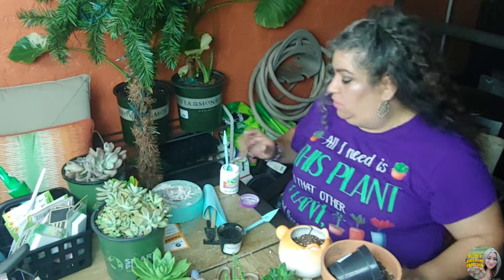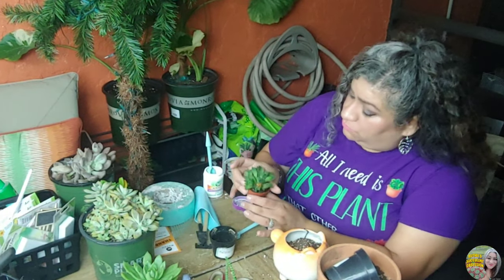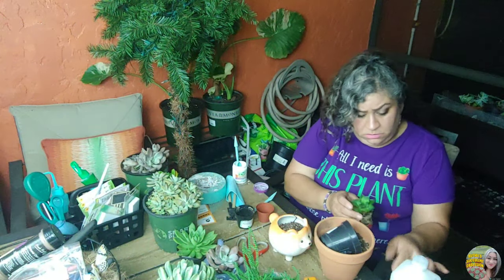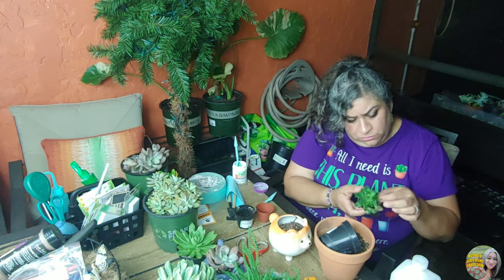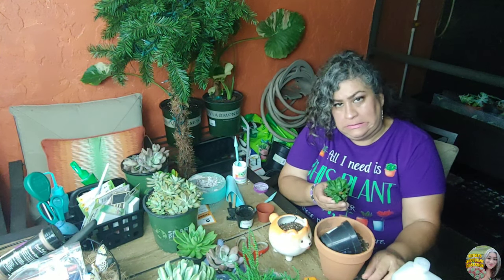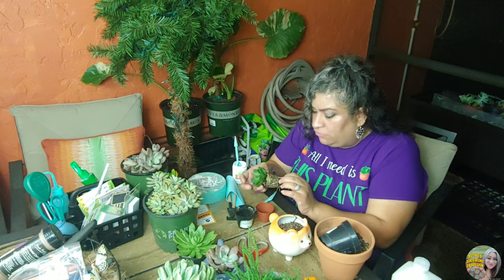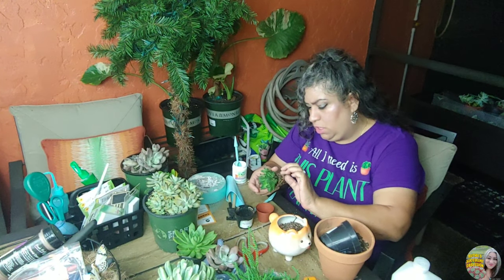I'm trying to decide what I want to put in here. I was thinking this little guy. This is some type of a Ruthie. I don't have the actual name, and it's super root bound. If I can loosen them up a little bit, I don't know if that's going to be the case. I can just get some of the soil out of there. I can release the roots. Release the kraken!